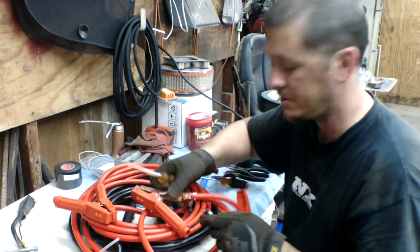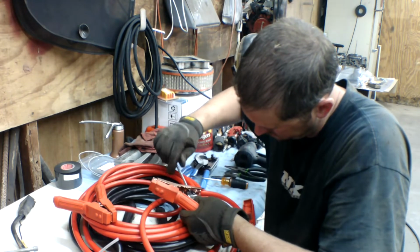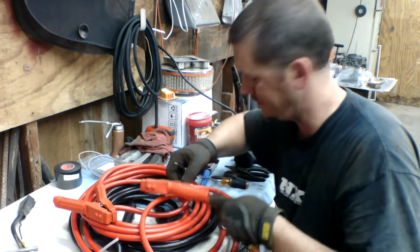Apparently they're a Phillips head screw too. You can just spin it off from the other side. Oh yeah, way easier. Remember kids, do as I say, not as I do.